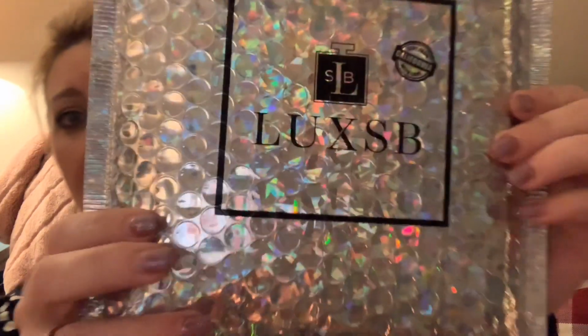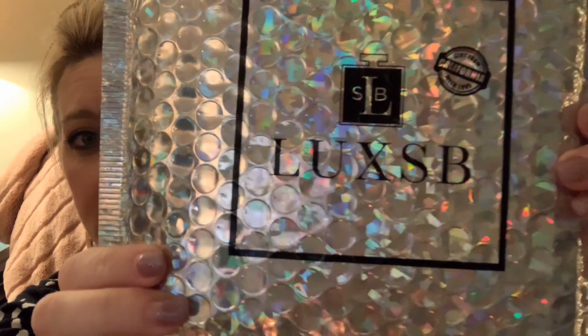I've been looking at different ones to see what I want to do, and I think I am going to like this. Now I'm going to be opening this with you. It is LUXSB, which used to be Luxury Scent Box, and they rebranded to LUXSB.